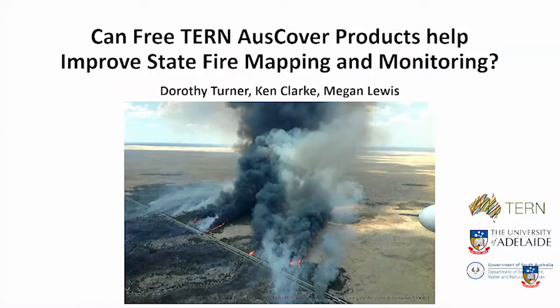Okay, I'm going to talk about trying to improve some state fire mapping and monitoring. Can I just have a show of hands of anybody who's heard of TERN AusCover data? Excellent. I don't have to sell it then.